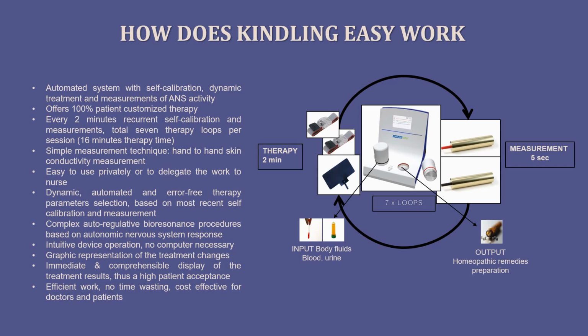It's dynamic, it's fully automated, and it allows you for error-free therapy parameter selection based on the most recent self-calibration and measurement, and complex autoregulative bioresonance procedures based on autonomic nervous system responses. It's very intuitive to operate, and you need no computer. Everything is integrated. It has, as you can see, a color display which allows for a graphic representation of the treatment changes also. And it gives you an immediate and comprehensible display of the treatment results and brings thereby a very high acceptance for the patients.